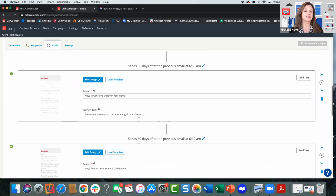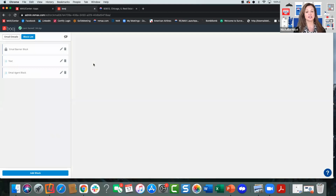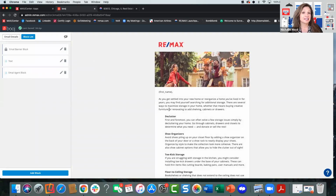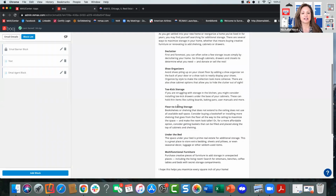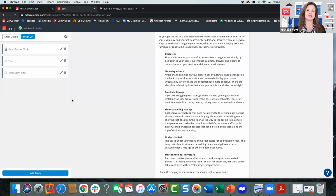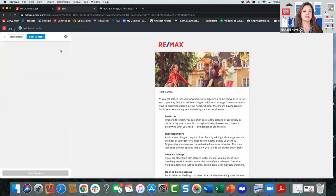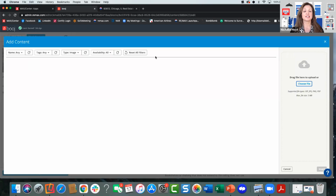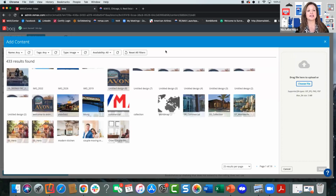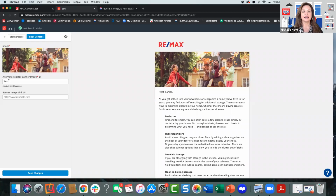So first of all, let's take a look at the design of one of these. I'm just going to click this one. So you go to edit design if you want to see what the content actually looks like. As you can see, it's already pre-written by someone on the marketing team. So spell check everything. If you want to take a look at that, you can go in and edit what's already there. See where it says the email banner block. When I click edit, this is going to give me an option to actually change the photo. When I click on the photo, it's going to take me to the image library that's inside of the back end of the websites and all the images that go with that. I can change the headline or whatever that looks like.